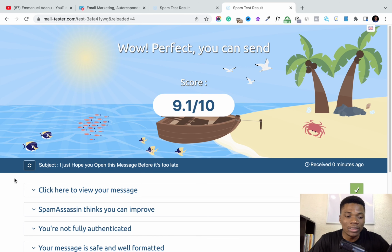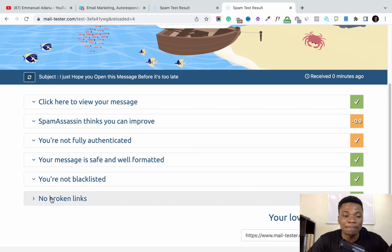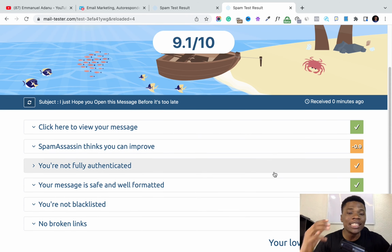And also the arrangement of your message, right? And the links you have, if you have broken links in your emails, you're also going to have some problems with your deliverability, and also the format. As you can see here, your message being safe and well formatted also matters a lot. So as an email marketer, here are some tips you can use before sending out your emails, before sending out your newsletters or your autoresponders.